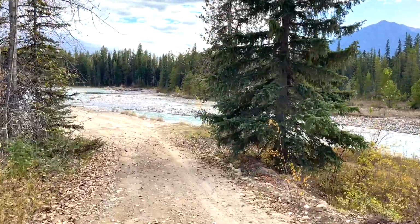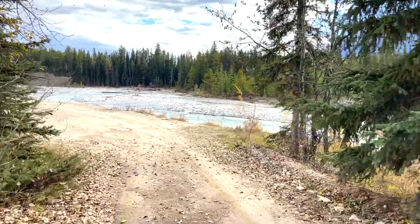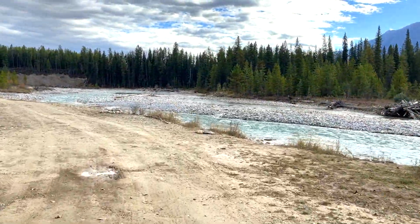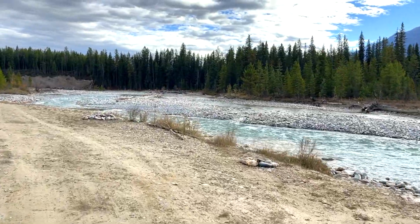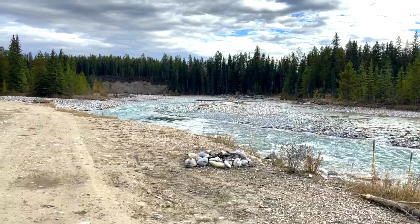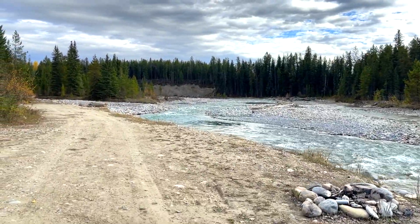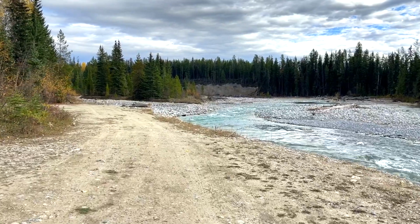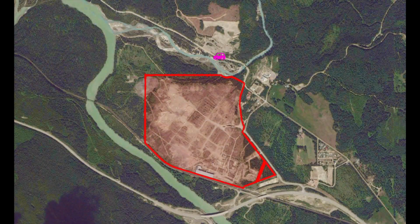This is one of the access roads, not the main access that goes down to the campground, but a way to get down to the river. The property directly in front of us is that little curve in the river. Then to the right is the Crown land portion that's sort of landlocked away. We're just going to spin around here.